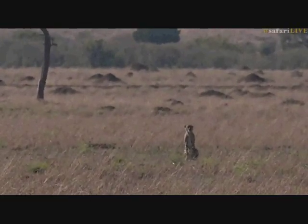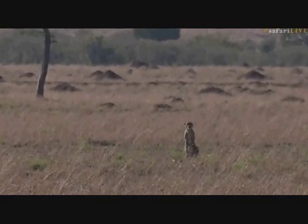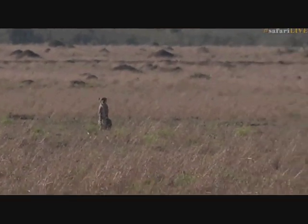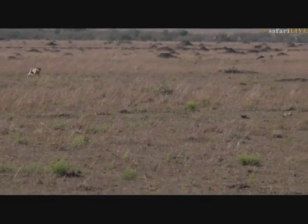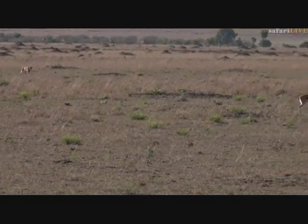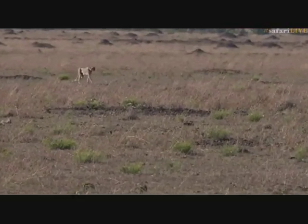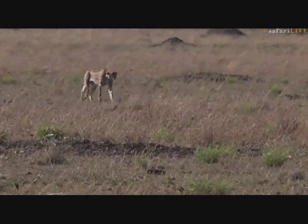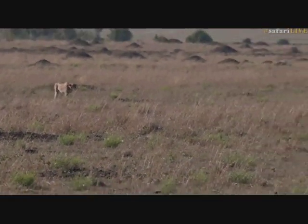I just can't believe they can't see her sitting there. It's all very confusing. Yes, she's coming, she's coming. Straight towards them now. She's getting close enough. There's a baby here. Oh no, there's a baby this side. And I think that's why she's got up again. Now they can see her. There's a little one here, straight in front of us.